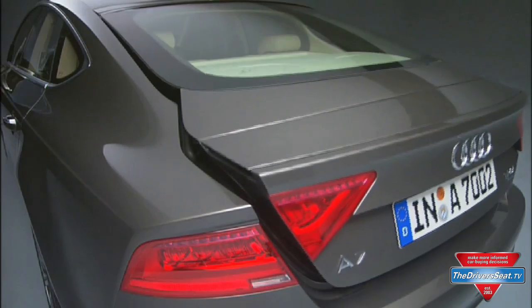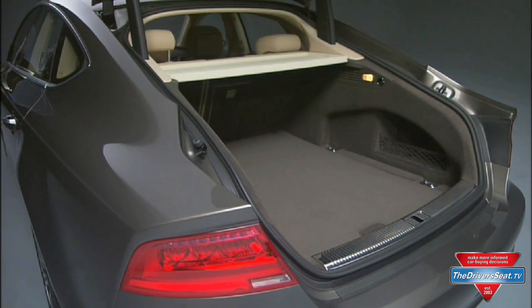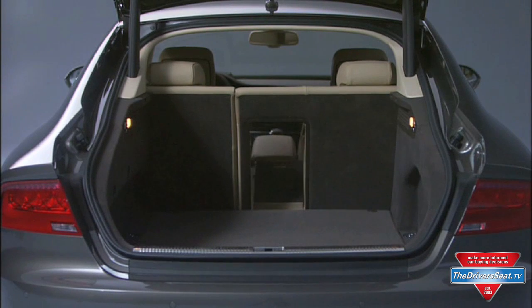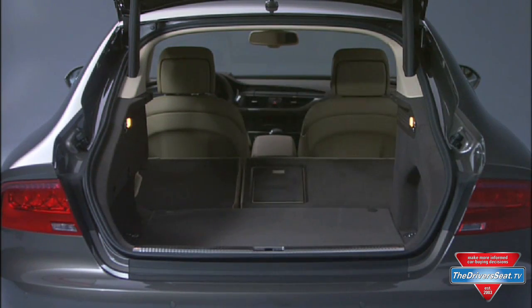It also has a really neat hatchback here. As you can see, this vehicle becomes a lot more versatile than your ordinary sedan with just a small trunk. A lot of space here. You can fold down the seats. It really makes a lot of sense for people who want a little bit more.